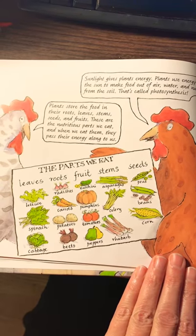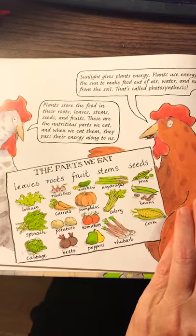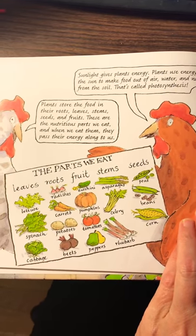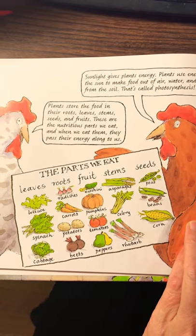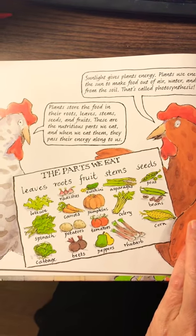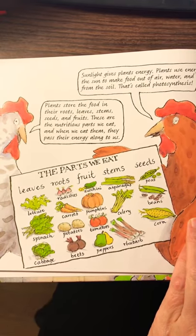Sunlight gives plants energy. Plants use energy of the sun to make food out of air, water, and nutrients from the soil. That's called photosynthesis. Plants store the food in their roots, leaves, stems, seeds, and fruits. These are the nutritious parts we eat, and when we eat them, they pass their energy along to us.